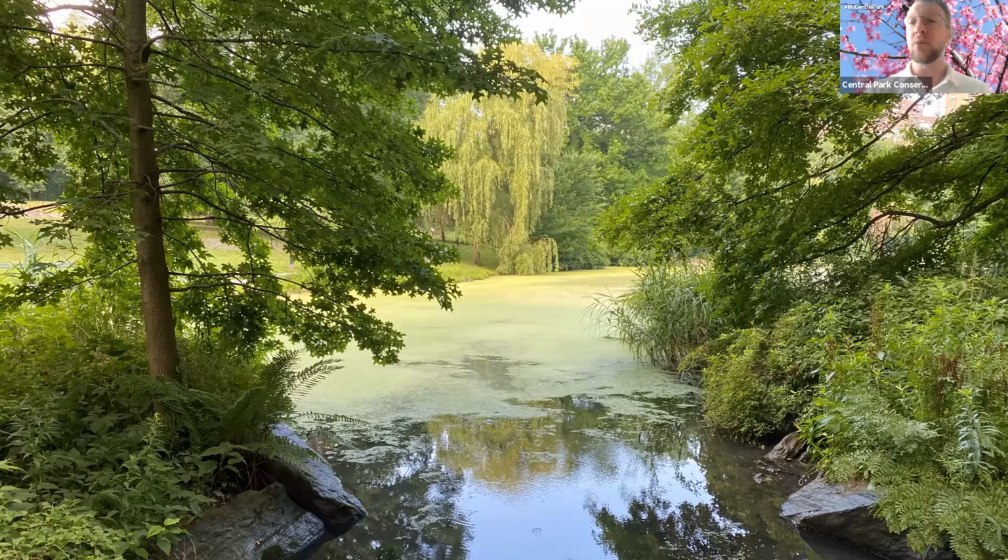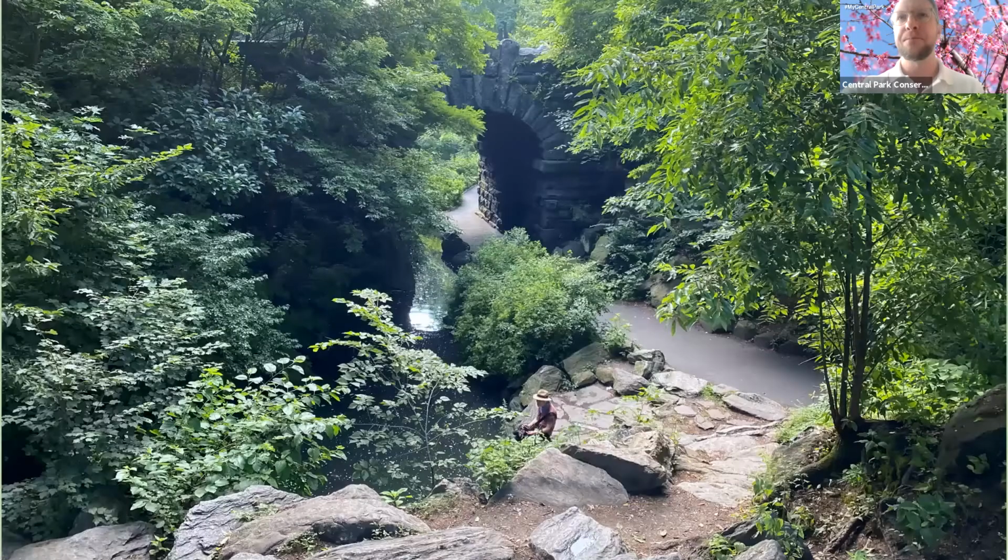And from here, the water tumbles down the cascade because it kind of starts its journey to the mere. And you can see that here. Now, this is Glen Arch, which you can see tucked in the back. And it's one of the entrances to the North Woods, which is the park's kind of wildest woodland.